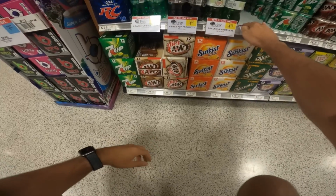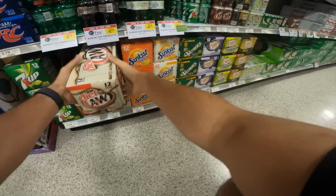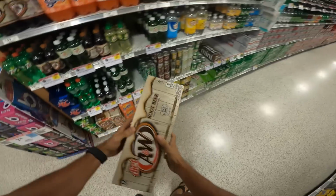Now, sodas, obviously you don't want to have a bunch of sodas, but as long as you're drinking like one or less diet sodas a day, it's really not bad. So I like getting a diet soda every once in a while to sip on.